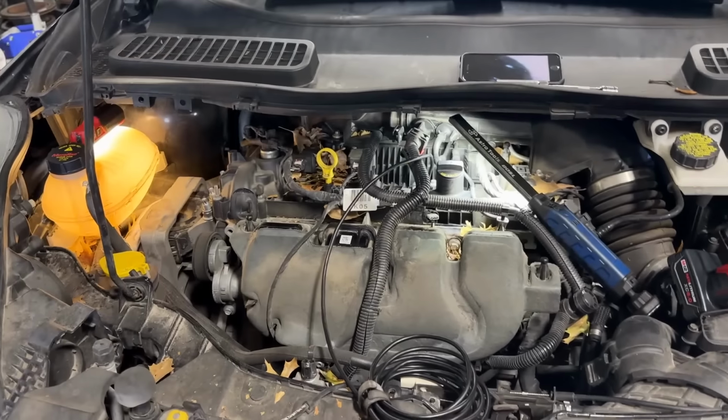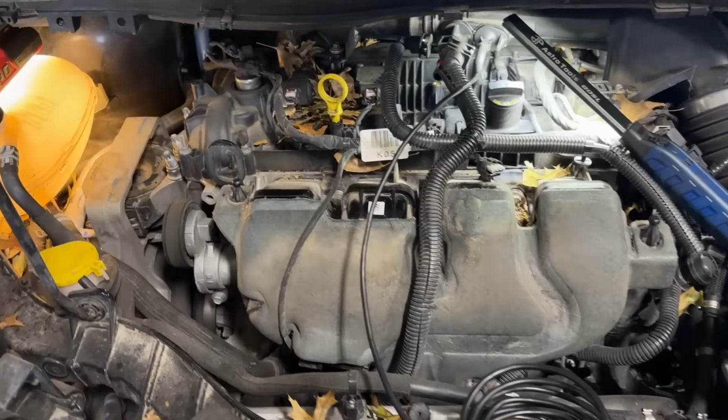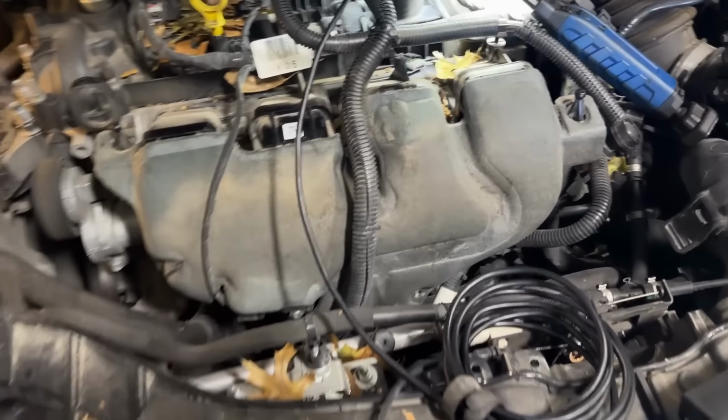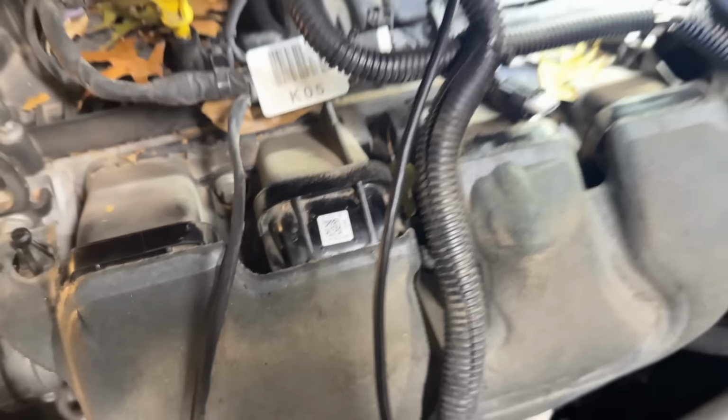But looking over the engine compartment, you look at it and it's pretty crazy that we're changing an engine on a vehicle this new. It's five to six years old, this vehicle. You can see the plastic parts are still like brand new. It's a little dusty and dirty, but that's about it.